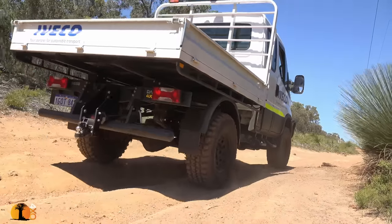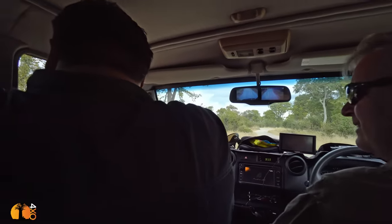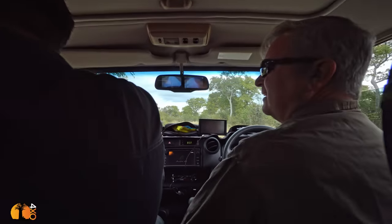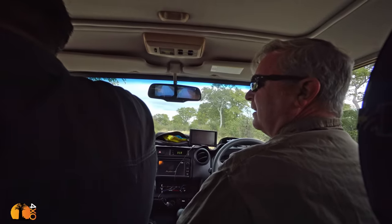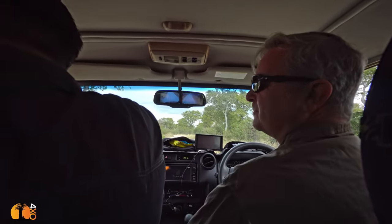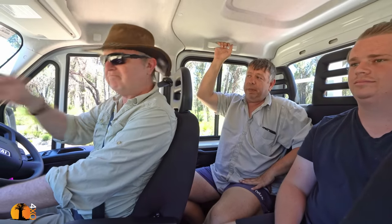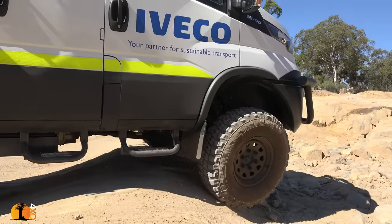So again, ask people in the back, what do you think? No, it was quite all good. Back seat comfort in the back of a Land Cruiser is fairly comfortable, but far from spacious. In the Iveco, it's hugely spacious, but far from comfortable. Yeah. What do you mean, yeah? Bouncy. It was bouncy, but for the terrain, I was evaluating the terrain against the suspension. We were going faster than you would have, but I think it's still handling it well.